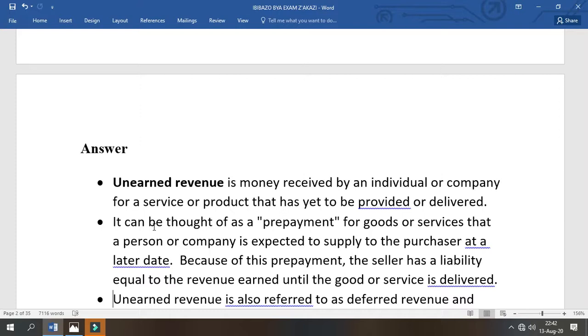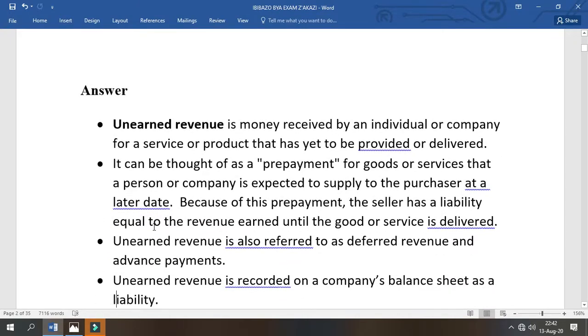Because of this prepayment, the seller has a liability equal to the revenue earned until the goods or services are delivered. The unearned revenue is money you have received for goods you are planning to supply to the customer at a later date. It means that you have not yet supplied or delivered that product to the customer, but you have received the money for it.